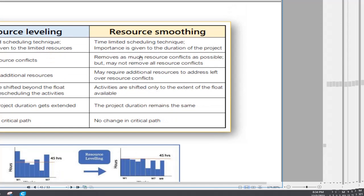So resource leveling is a limited-resource scheduling technique: importance is given to the limited resource, it removes all resource conflict, and may not require additional resources. Activity may be shifted beyond the float available while rescheduling, and it may change the critical path. This is the important one. This can change the critical path, but smoothing does not change the critical path. Smoothing may require additional resources to address leftover resource conflict.